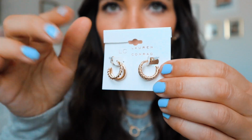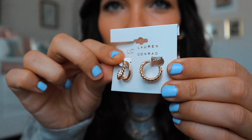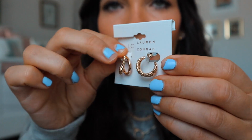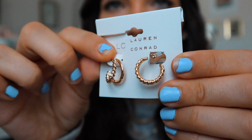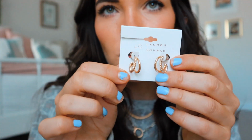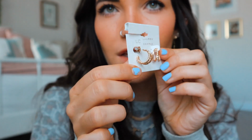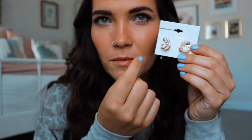Y'all have probably seen if you've watched any of my other hauls, I always get these double or triple hoop earrings. I'm just so into them, and I like that these have two different textures. It has the braided section and then the smooth section, so these would be perfect on an everyday basis. They're not too big or heavy. I just love things that have a little more dimension, like with the double hoops, and a little more texture with the two different styles.